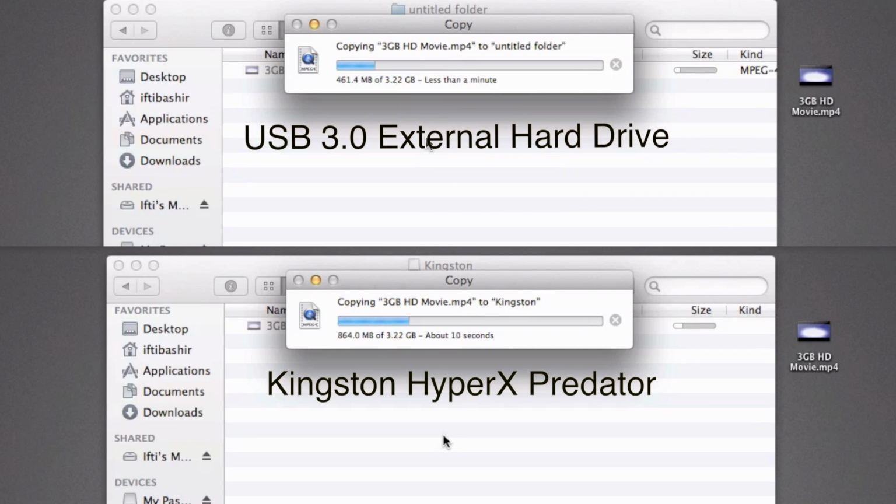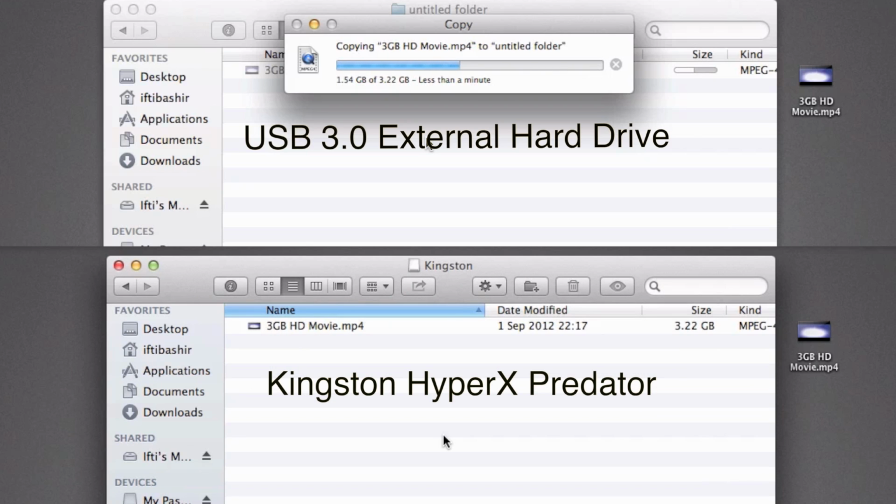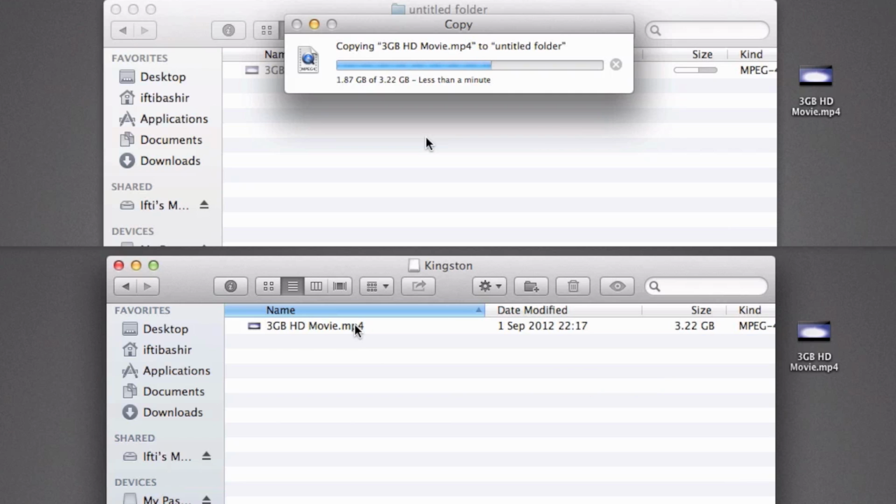Finally, I'm doing the same copy test again, but this time I'm moving a full HD movie about 3 GB in size. Again, I'm actually really impressed with the speed of this drive. It's really very easy to forget that you're dealing with a small USB flash drive here. It feels more like I'm working with an SSD.